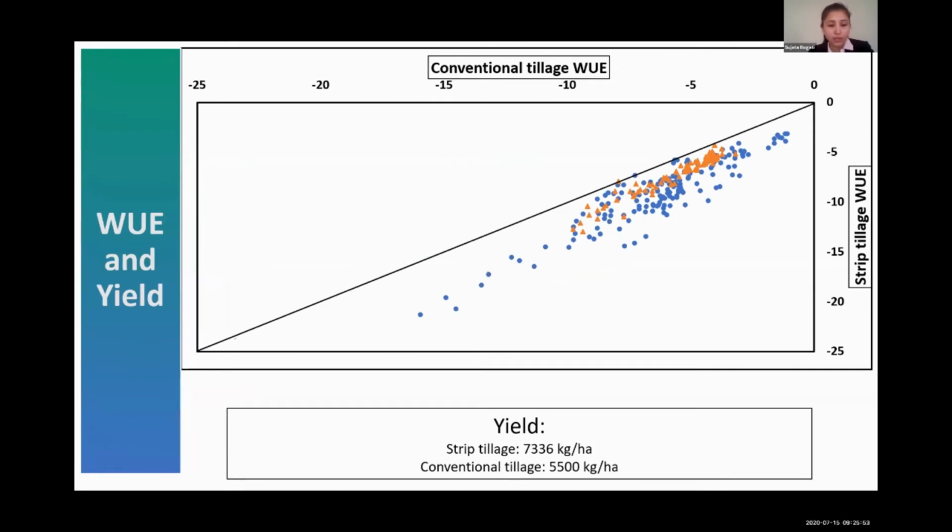Moving towards water use efficiency and yield. Here also we have strip tillage water use efficiency on the y-axis, and on the x-axis we have water use efficiency for conventional tillage. We made a ratio of carbon dioxide flux and water flux, and finally calculated water use efficiency, and found that strip tillage had greater water use efficiency as compared to conventional tillage. We also measured yield, and for yield also we got the same result.